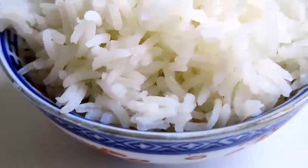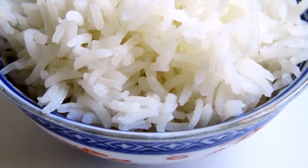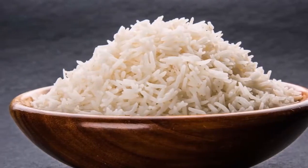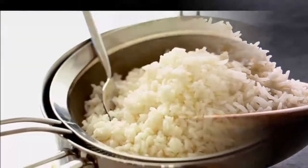However, cooking rice with a teaspoon of coconut oil, and then chilling for 12 hours appears to make half of the carbohydrate indigestible, so it passes through the body without becoming fat.